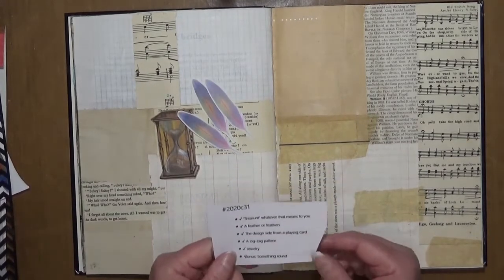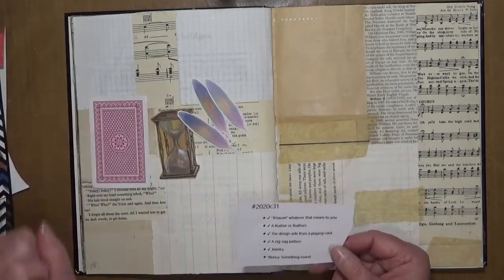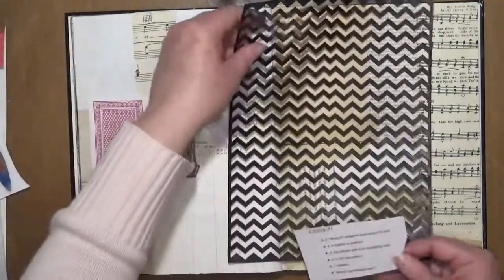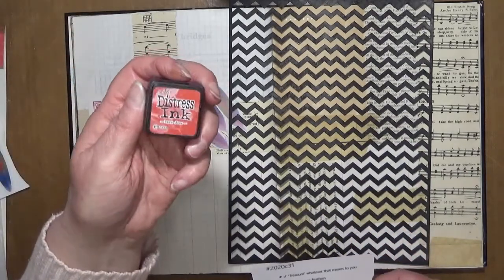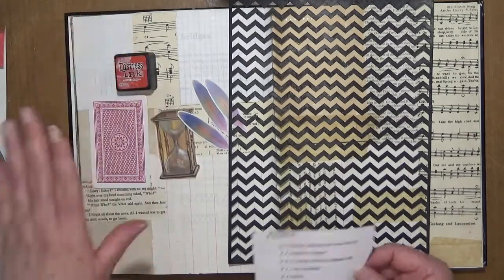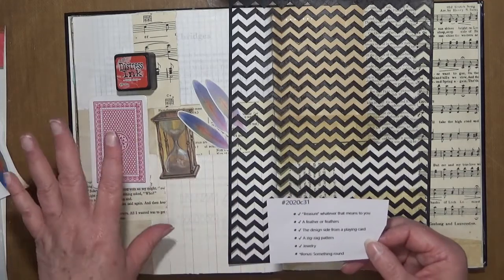A design side from a playing card. Easy one, just a playing card. A zigzag pattern. What I thought I would do is use this stencil to make the background, and I'll use this distress ink, which is the barn door one. I chose that one because it tones in with the feathers a little bit. I try to tone in the colours where I can. I'm not sure how well they've done this time, but anyway.